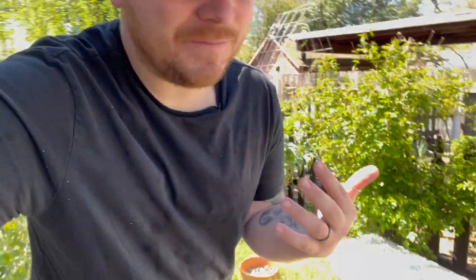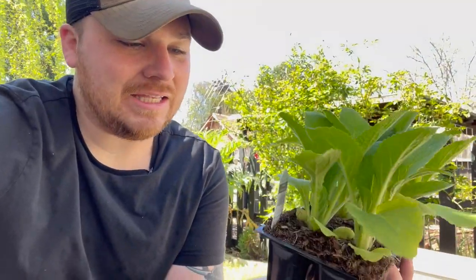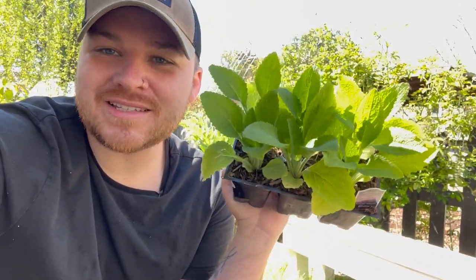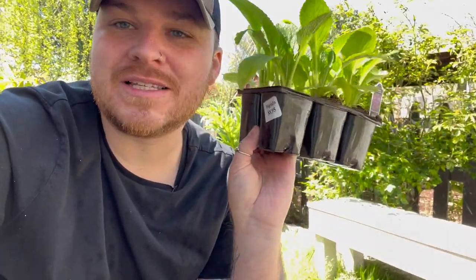One of them is a foxglove and it's the Camelot lavender and it blooms on its first year. So I don't have to wait. If you don't know, most foxgloves bloom second year, but the Camelot variety blooms first year. So this is a six pack of them and all of them are going to go back around this pond. This was $9 for six of them, which I really feel like is a really good price.